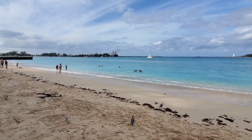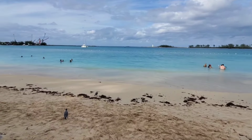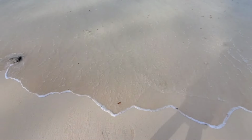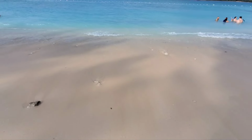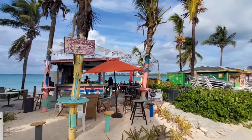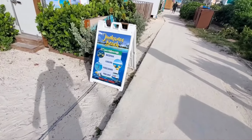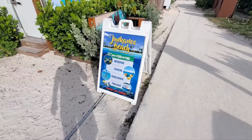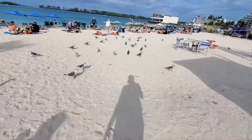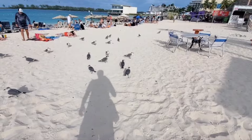Well, I decided to just go ahead and get all my sightseeing out before I go back to the ship. So I made it to Junkanoo Beach. It's pretty, and the weather is so nice. You can go to the water park, you can do some kayaking, some paddleboarding, some pedal boating. If you like crabs, you can do that too. There's some cute little birdies. Which one's gonna let me pet it? Come here.